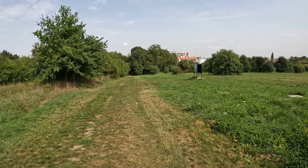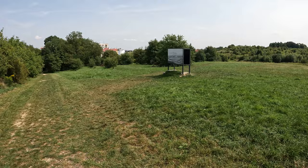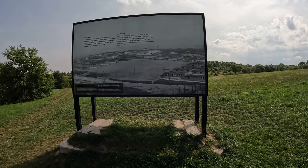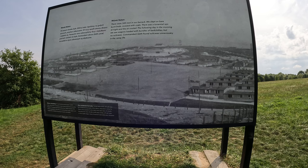Down that path is where we first saw the sign that said this is the Plaszow camp. So this is sort of the outer part of it. The good pictures of what it was like back then. It's so different, looking at these pictures compared to looking at the trees and the hills. This is what it looked like then. Trees, no brush. These are the barracks that were here. Not just Jews were here, but Poles and other prisoners as well.